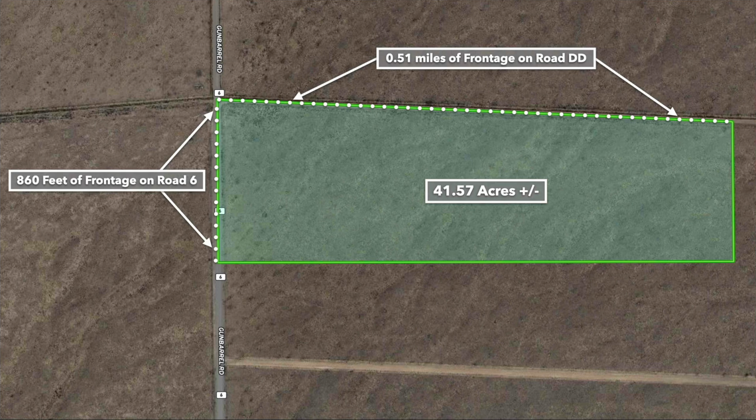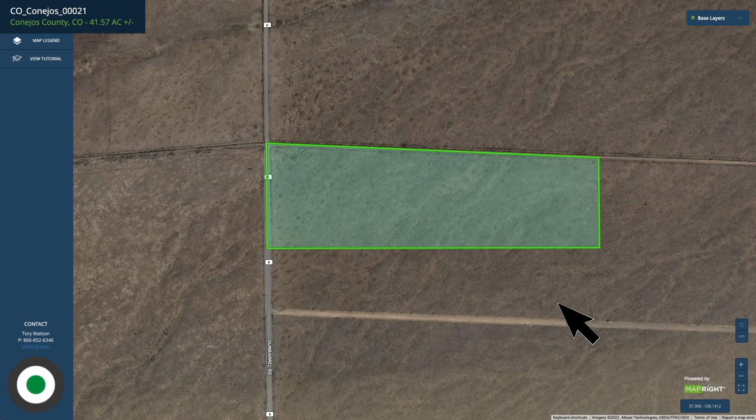Here we have the 41.57 acre parcel highlighted in green. You can see that road frontage along the north and west boundaries. This is the interactive map with the parcel highlighted in green.